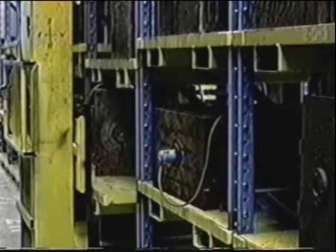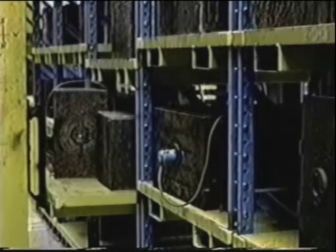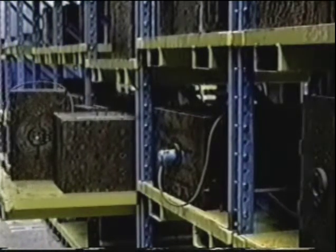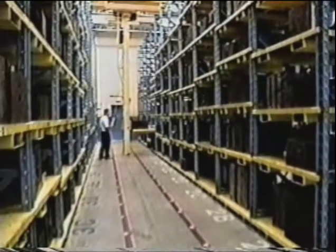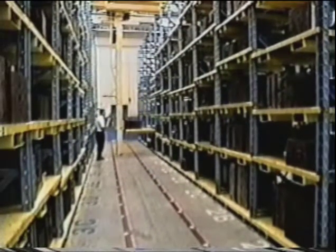Retrieval is fast and efficient. The integral crane puts an end to long waits for lift trucks, and 100% of all stored items are immediately accessible all the time.